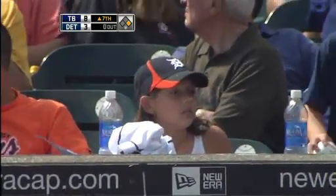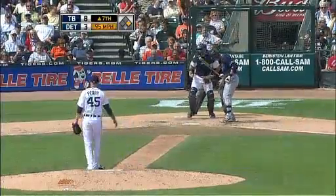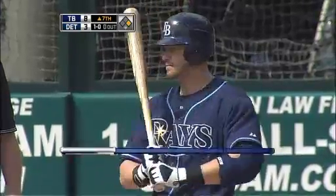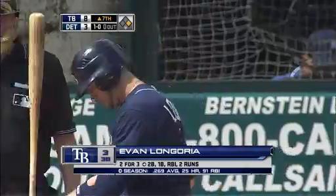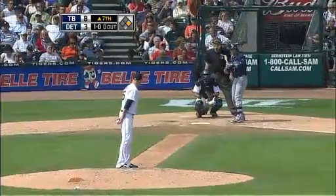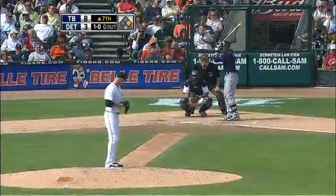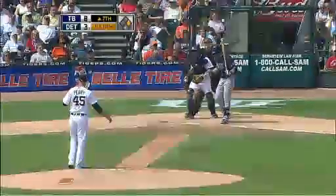8-3 game. Perry facing Longoria. Couple of hits today, plus an RBI for Evan Longoria. Homered off Verlander in the ball game yesterday, it was his first home run in 19 games. One and one.